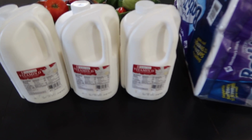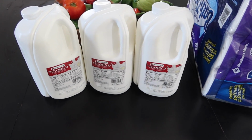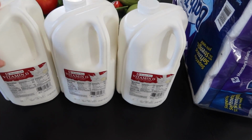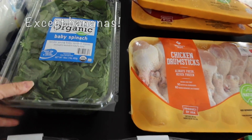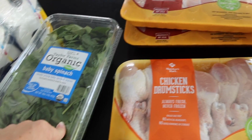Here is the Sam's Club that Judah picked up for me. I normally do 8 gallons of milk for 2 weeks, but lately I've been needing 9. So I got 3 more. Got a big thing of toilet paper. So everything they didn't let me get in the pickup order, he was able to find. This one I just forgot to order. Baby spinach for a recipe. Belle uses it in smoothies as well.